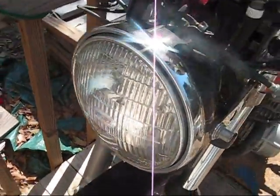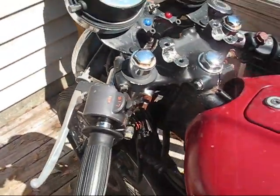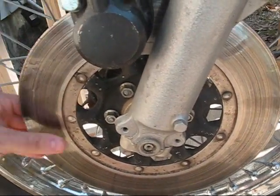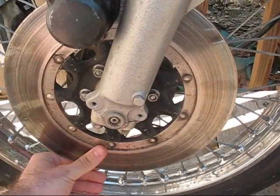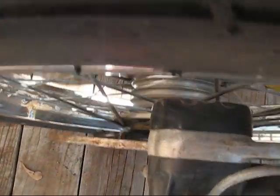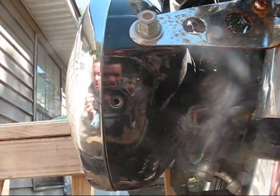Make sure all your lights work, including turn signals, which this bike doesn't have, and your brake light. Touch your rotors and feel for signs of scouring. If your bike was ridden with a brake pad that was severely worn down, it could be scoured. Also see if it's warped in any way. If it's scoured or warped, it would definitely want replacement. Check for missing bolts, like this headlight bolt.